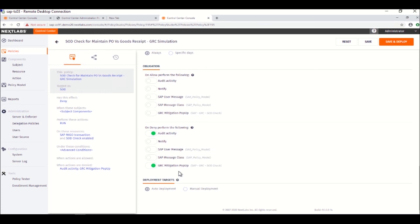NextLabs product can be used to implement a lot of internal controls or GRC compliance related information very easily. And the policies, as I said, are very generic in the sense you can apply the same policy for multiple different use cases. You don't have to create one policy for each scenario. You can generalize them and put them into a single policy.